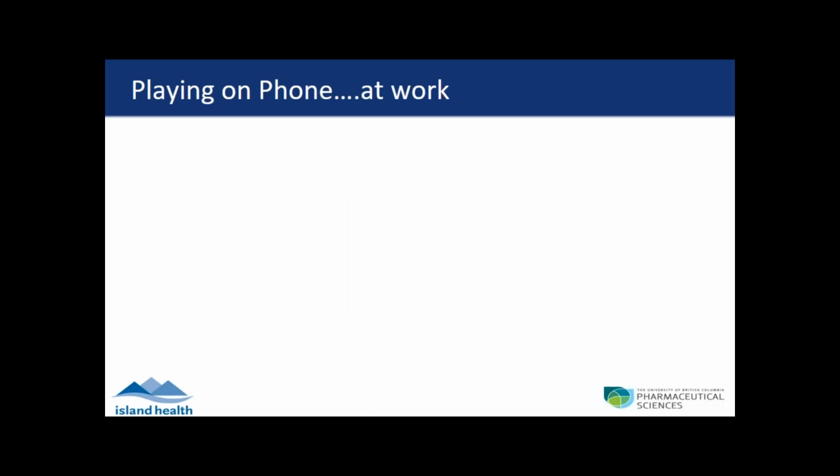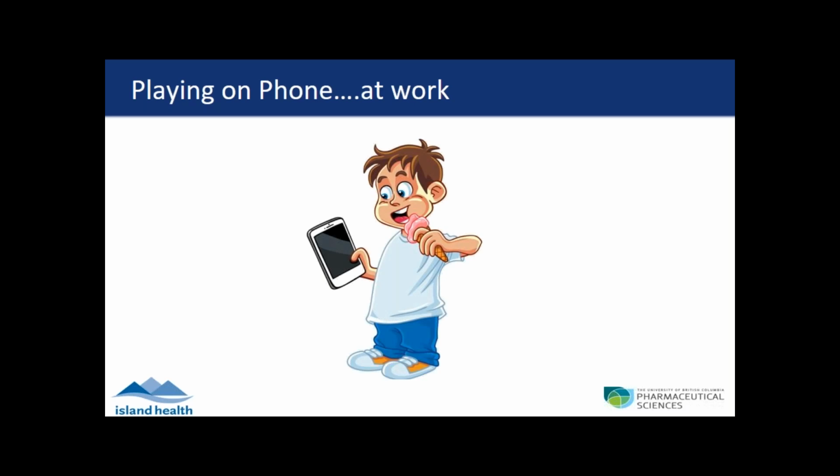My wife goes, Sean, I can't believe that people pay you to go to work every day to play on your phone. And I literally feel like that's what I get paid to do every day, is go to work and play on my phone. I don't eat a lot of ice cream, but I do have fun with all the gadgets and stuff, if you will.